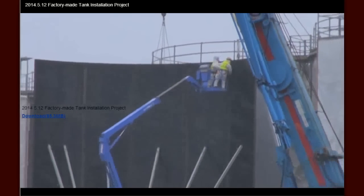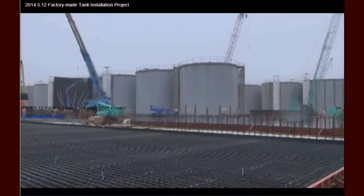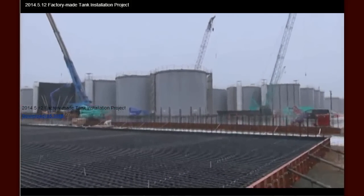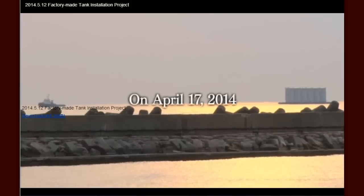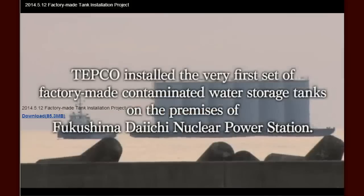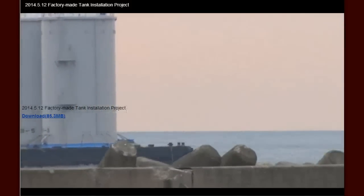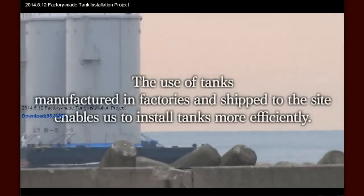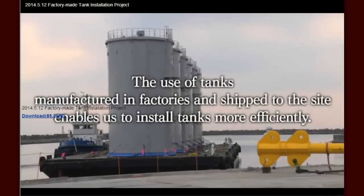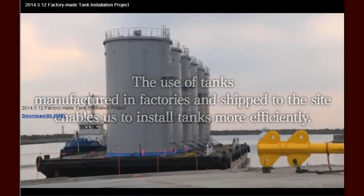TEPCO had been installing conventional on-site welded tanks. However, handling the increase of the amount of contaminated water is essential. And one of the most important tasks is that TEPCO has to increase the number of the tanks. Therefore, this project is to install factory-made tanks transported by sea to add to the conventional on-site welded tanks. As of April 17, 2014, this is the very first set of factory-made contaminated water storage tanks on the premises of Fukushima Daiichi Nuclear Power Station.